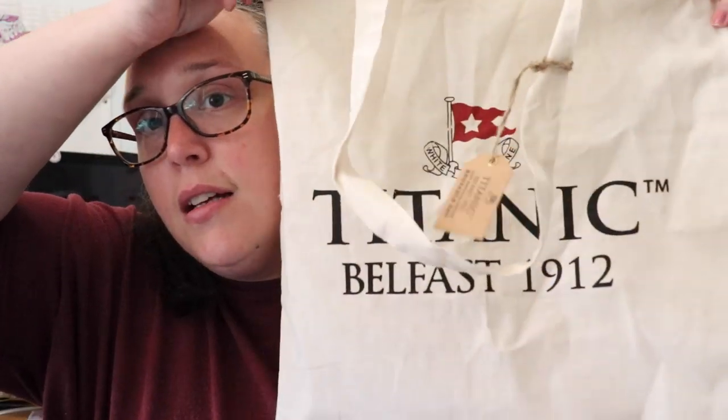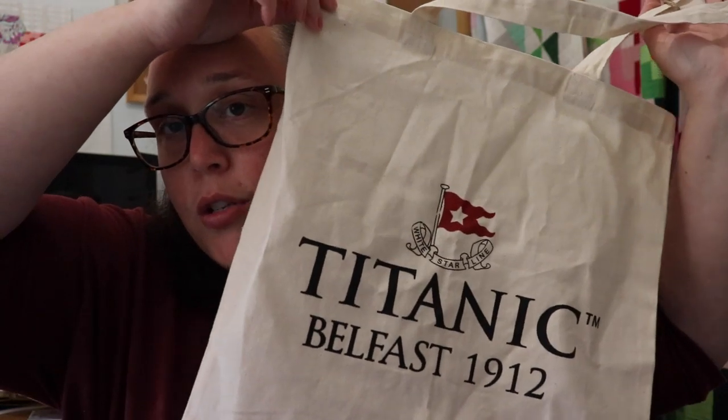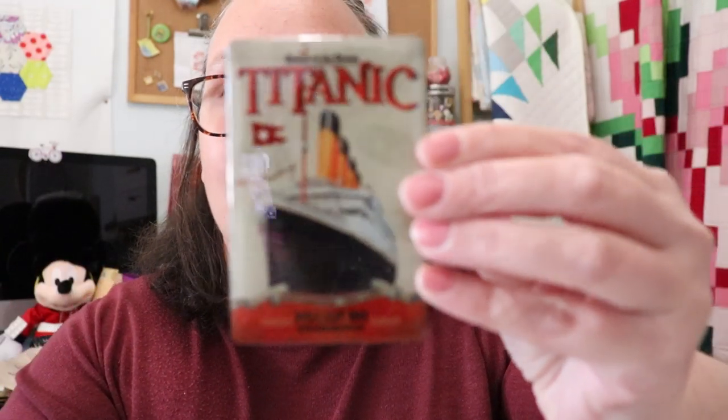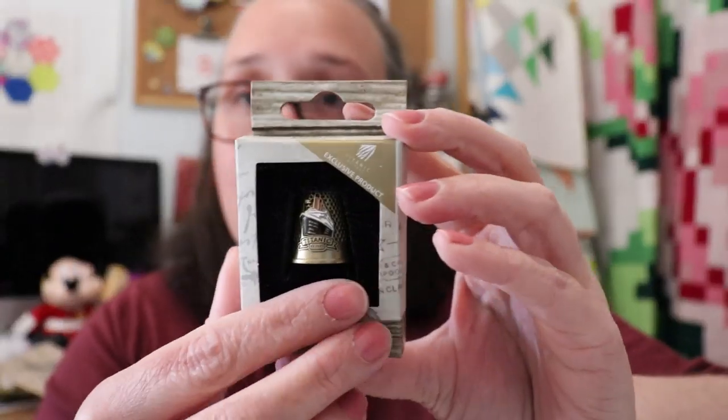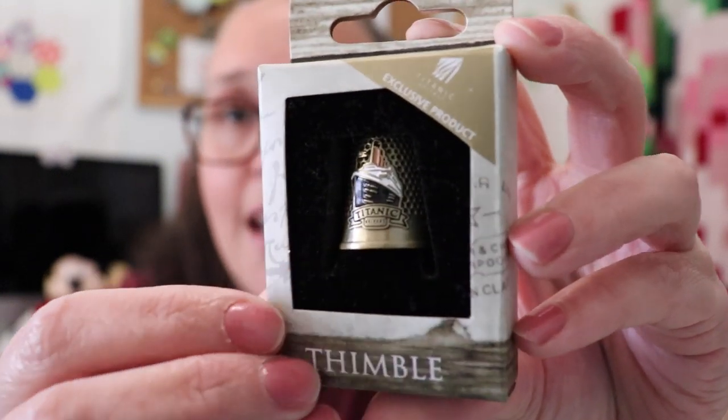Skipping up to Belfast in Ireland, we went to the Titanic Museum. It's called the Titanic Experience. We went into the exhibition and yeah, it was really, really interesting. Sad as well because, you know, we all know the story of what happened with the Titanic, and Belfast was where it was built, so it's a big thing there. So I first got the little calico tote bag from the gift store, and I got some chocolate because, you know, why not? Another magnet. And this one is just of the Titanic, which I thought was pretty cool. And then I got a thimble, and this one has the Titanic on it.